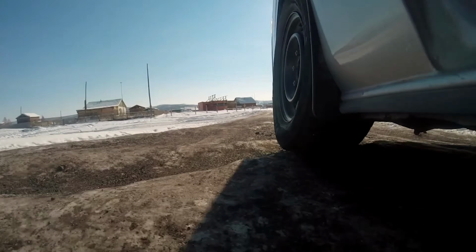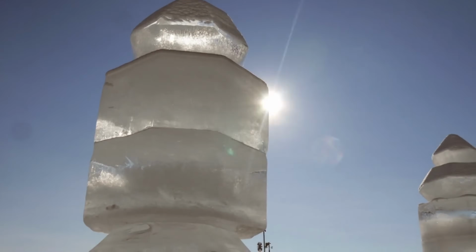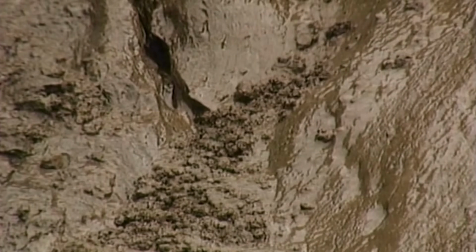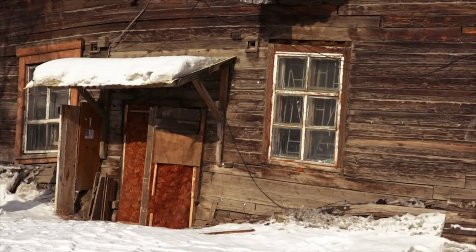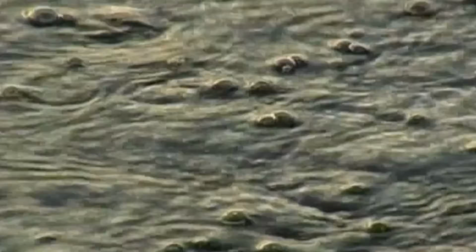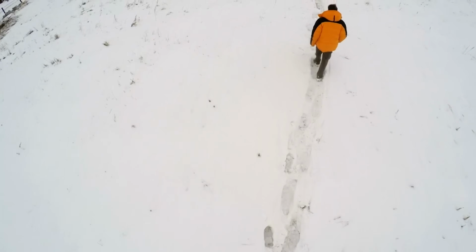I'm in Siberia, the coldest inhabited place on Earth. As global temperatures rise, this enormous icy land is melting. The entire region is built on top of permafrost, which is now thawing at an alarming rate. The ground is collapsing, traditional ways of life are threatened, and large amounts of previously trapped methane gas are seeping into the atmosphere. Siberia's big thaw could have a catastrophic effect on the entire planet.